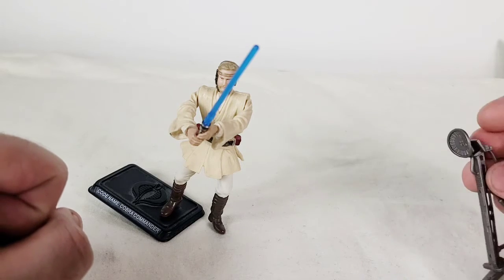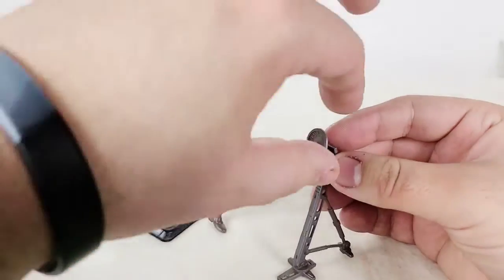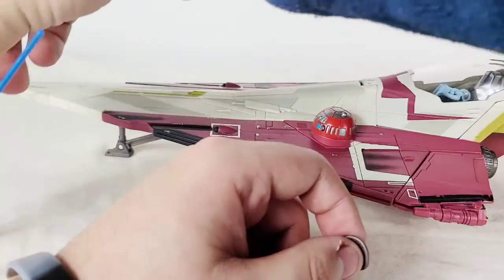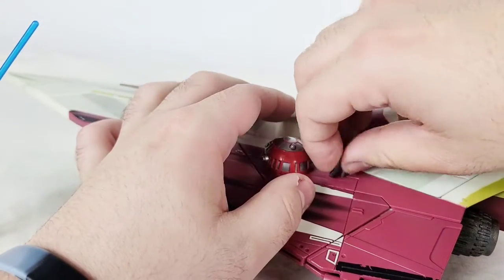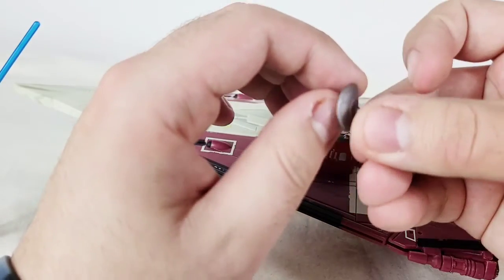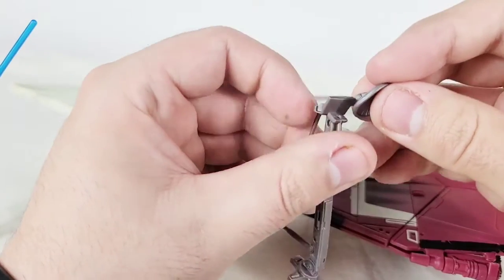Now for other accessories, you get this stand with the radar/satellite dish, or it's a radar dish. And you can just leave it like this. And what you can do is that you can take off this dish, and you can put it on to the Starfighter. Like so. There's a little hole in there, and you can stick it in to kind of complete the look. While it doesn't look bad, and it comes off very easily, it looks like it got warped in the packaging, and it just doesn't look right.